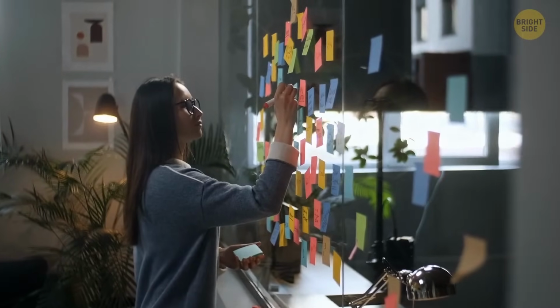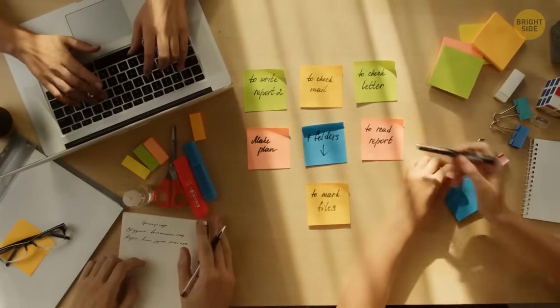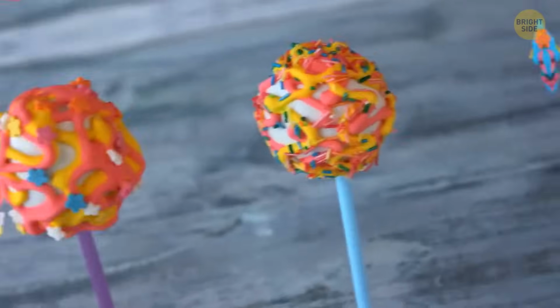Most of us tear sticky notes off incorrectly. Try not to do it from below, but from the side along the sticky strip. The paper will stick to the wall for longer this way.